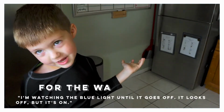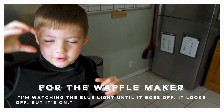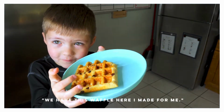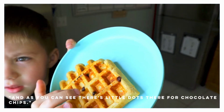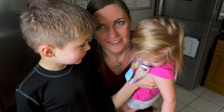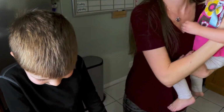I'm watching the balloon until it goes off. It looks off, but it's on. It's cool. We have this waffle here I made for me, and as you can see, this little dot there is for chocolate chip. Who's up? Brielle, look! Say hi! Brielle! Hey, there you go. You want waffle? And I'll get a new butter. Is this soft butter? No, I got it.